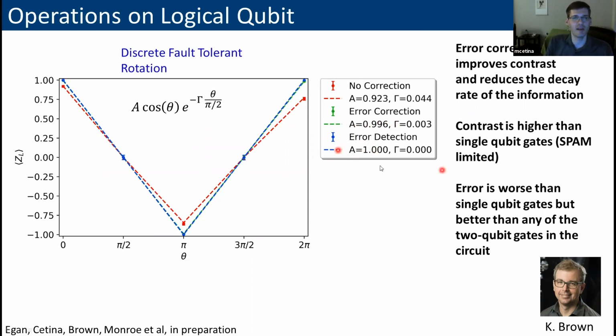And if we perform it with error detection, again, with the full statistics of about 50,000 measurements, our errors are consistent with 0. So this works very, very well. And this is, again, in collaboration with Ken Brown's group.